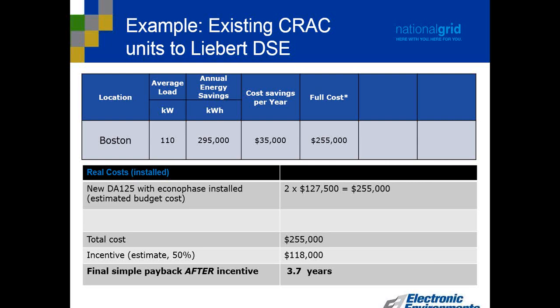There are still opportunities. We've also had projects where there have been tremendous savings from putting in a free cooling system that also allowed us to work with the data center operators to upgrade controls.